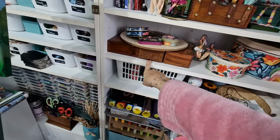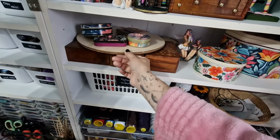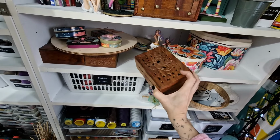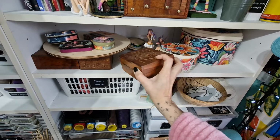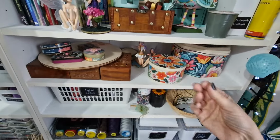These are boxes that I have cleaned up, repaired and rejuvenated that currently are not on my Etsy, because I like to find purpose for boxes before I sell them. This one's a bit funky. I like to either turn them into travel altars or give them a purpose rather than just sell a box.